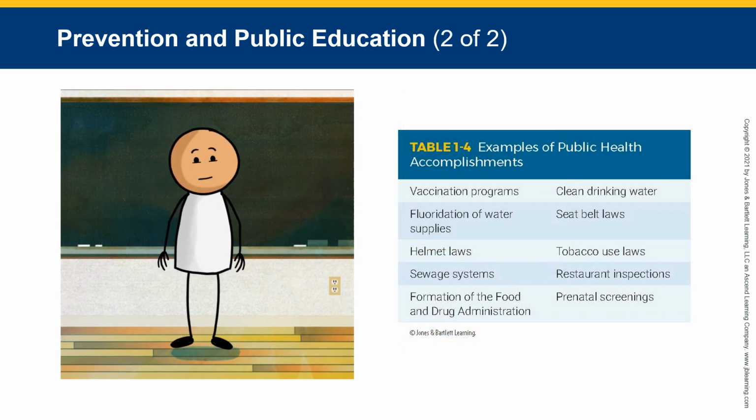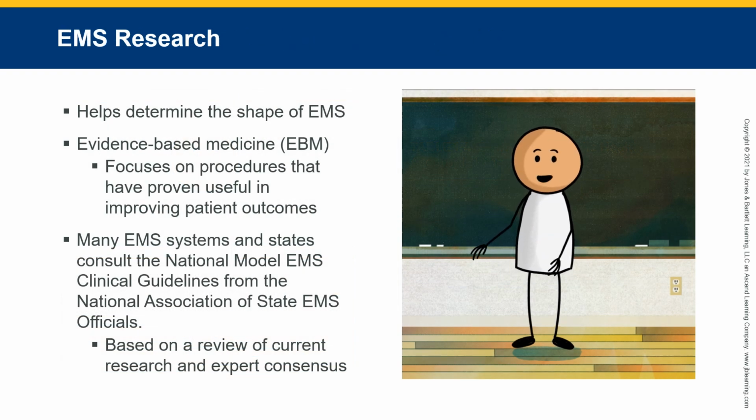This table highlights key public health accomplishments, including vaccination programs, clean drinking water, fluoridation of water supplies, helmet and seatbelt laws, tobacco use laws, sewage systems, restaurant inspections, prenatal screenings, and the formation of the Food and Drug Administration. These initiatives demonstrate the vital role of public health in improving community safety and well-being. EMS research plays a critical role in shaping the impact of EMS on communities. By focusing on evidence-based medicine, it ensures that procedures are proven to improve patient outcomes. Many EMS systems rely on the National Model EMS Clinical Guidelines, developed through thorough research and expert consensus, to provide the highest standard of care.